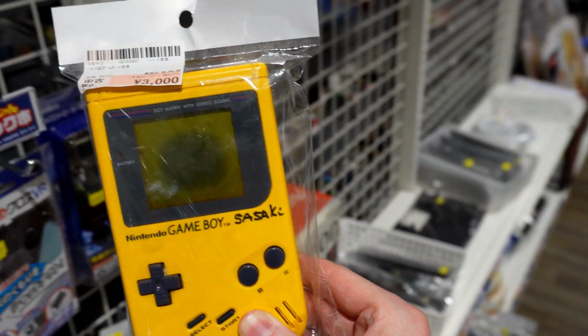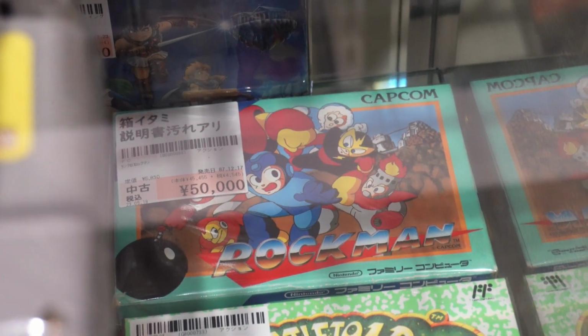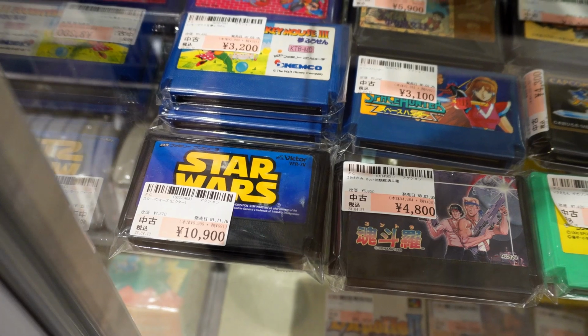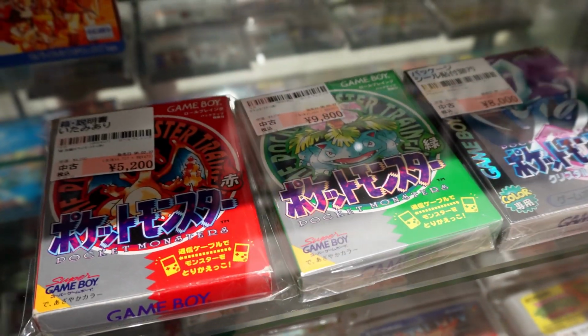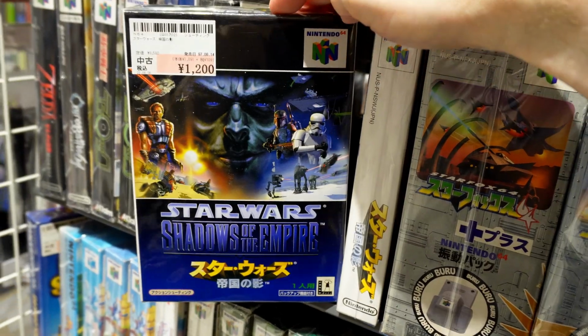Look at that beauty. Rockman, the original one. Star Wars is 10,900. Wow, really? Crystal version is 8,000 in the box. Boxed Star Wars N64 games.